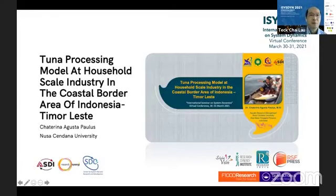Presentation, okay, will be on tuna processing. Previously it was actually shrimp, now it's actually tuna. Tuna processing model at a household scale industry in the coastal border area of Indonesia, Timor Leste. Okay, so the presenter is ready.